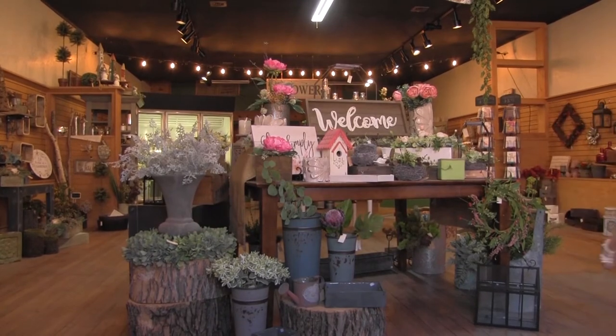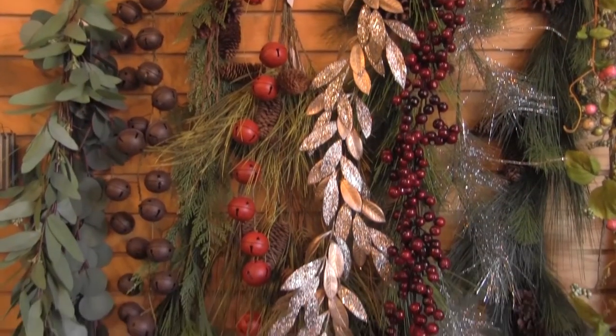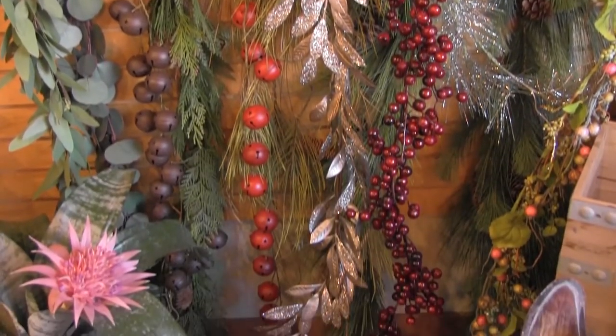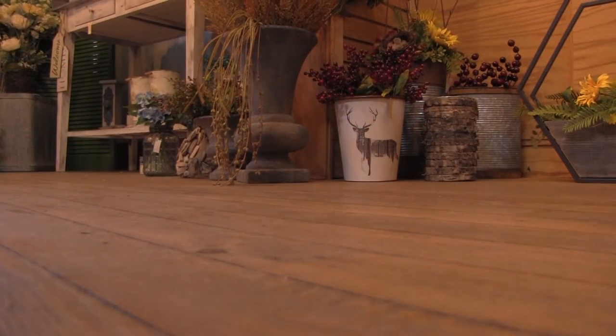Tuesdays and Thursdays, I get fresh flowers in. So every week, all of my arrangements are fresh and I make them myself. So they are always coming in and going out. I just like getting in unique pieces, different things for gift items. I could use it for a silk arrangement, fresh arrangement, or just a home decor piece, whichever anybody would like.